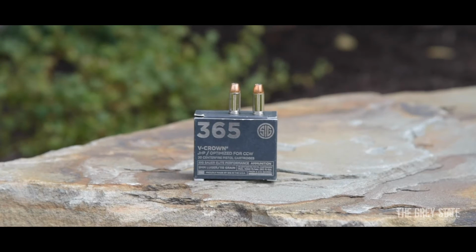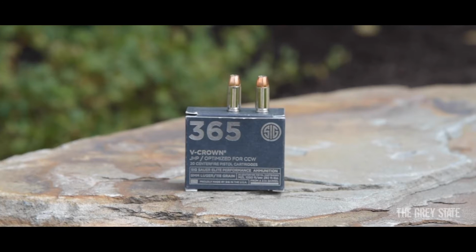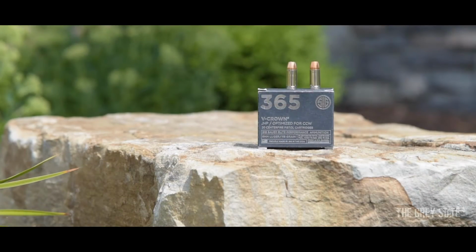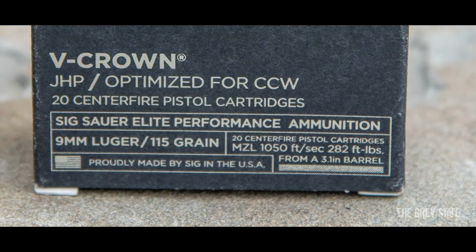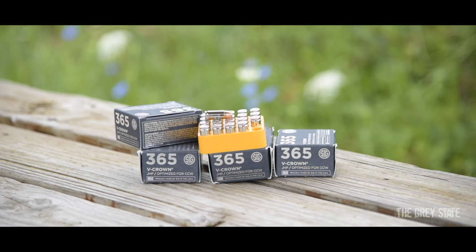Let's take a quick look at this round, but not overcomplicate it and just get shooting. So first, obviously today we are taking a look at the Sig 365 V-Crown 115 grain jacketed hollow point. It's part of Sig's Elite Performance line and this round, actually all of the 365 series, is designed for CCW micro pistols. And of course, CCW stands for concealed carry weapons. So this round can be found on the streets for about $14 a box, and that's for 20 of them, which gives us a per round price of about 72 cents. So compared to a lot of other offerings out there, pretty economical.